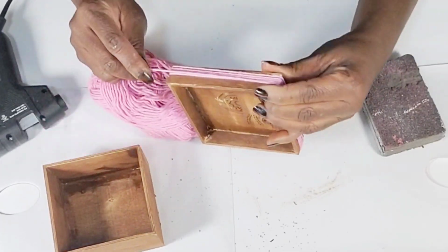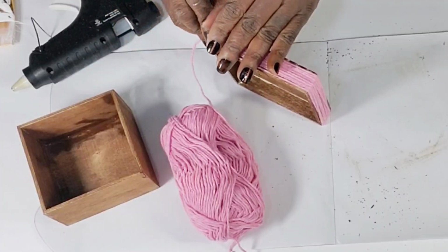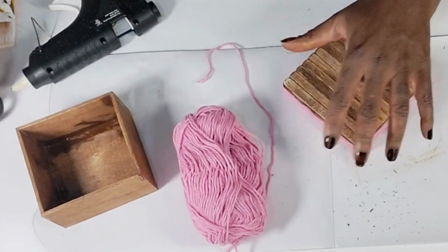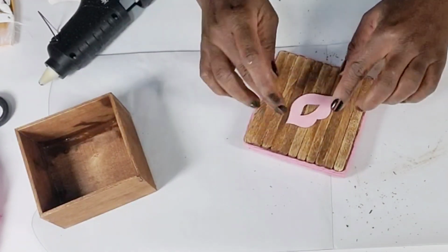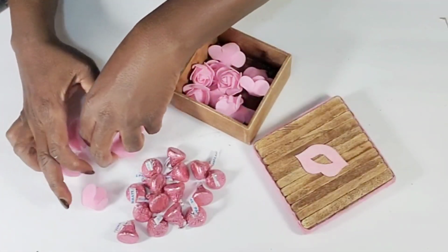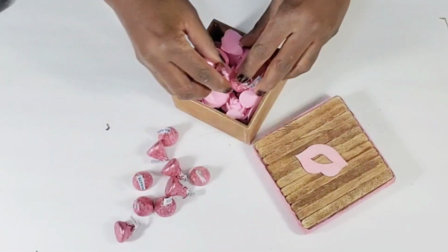And then after that is complete, I'm just going to tack down the yarn and cut off the excess, and then I'm going to take those lips and just hot glue them to the top of the lid. Now what I'm going to style in these is the Dollar Tree had these really pretty pink little rose buds, and I'm just going to add those in as a filler. And then the Dollar Tree had some Hershey Kisses, and I'm just going to add those right on top.